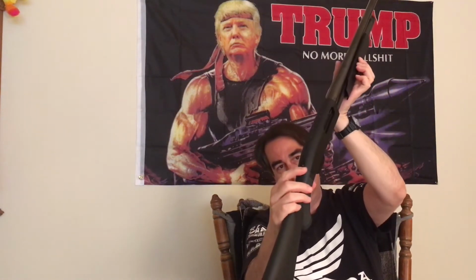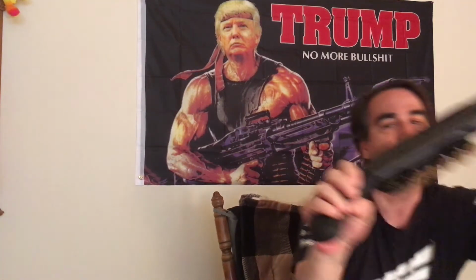I'm moving my thumb a little bit out of the firing position, forward to get you the red dot for fire, back for safe, okay? So tang mounted for the Mossberg 500, and then trigger mounted safety on the Remington, okay?